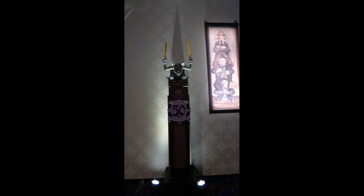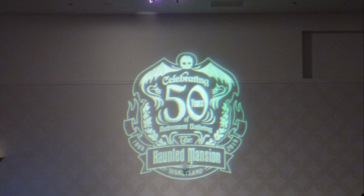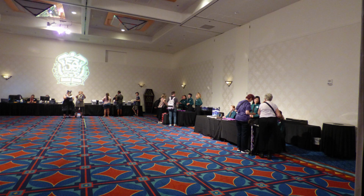You have these different figure statues you can take pictures with. They have some light effects on the walls, showing the Haunted Mansion 50th. And then this here is actually the check-in place, where you just find an empty table. You guys are grouped to check in.